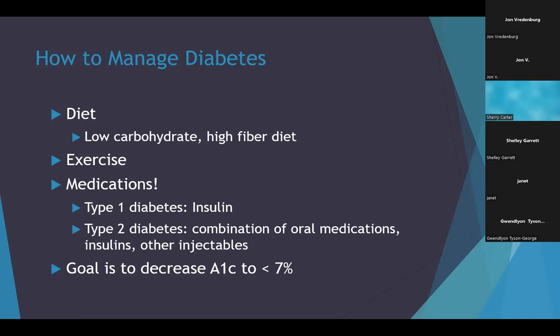Type 1 diabetes is mainly and only treated with insulin. It can become a little complicated, so for completeness' sake we'll talk about insulin, but we're not going to get into the nuances of it because it can sometimes be a lot of info for people. If you do have any questions about insulin regimens or things like that, feel free to email me. However, for type 2 diabetes, we have a bunch of different options. We can use oral medications, we can use insulin, or we can even use some of the other injectables. When I taught this class we mainly talked about the oral meds, but more and more we are going to talk about the other injectable diabetes medications.